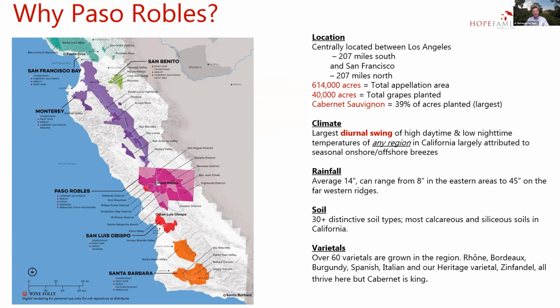Topography, ground, soils really show it there. We do have a lot of diversification on soils. We talk a little bit about limestones. Ours is calcareous, not really active limestones like you'll have up north. And then the varietals, Cabernet is king. There is over 60 varietals here. So there's a lot of focus on Rhones on the west side. There's a lot of cooler areas, Templeton Gap. The Salinas Valley kind of flows through there.